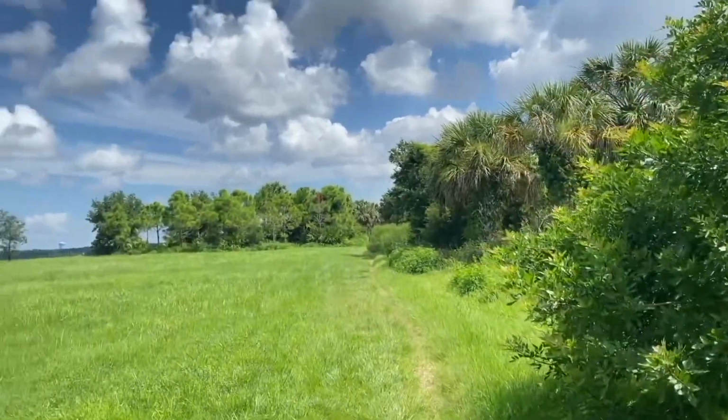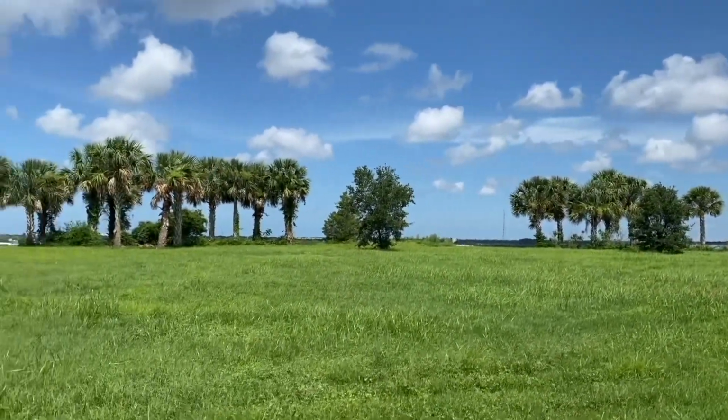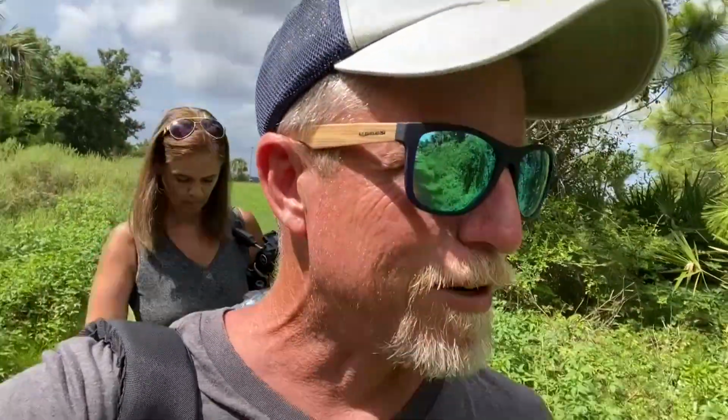It is a super hot and humid day today here in Florida. So we're just dealing with it. There's some clouds over here. I'm hoping they'll make their way over the sun and block it for a little while. They're also kind of dark. They might bring some rain, which may not be a bad thing. That might cool things down a little bit. Anyway, we're just walking along the trails.